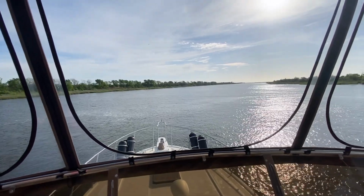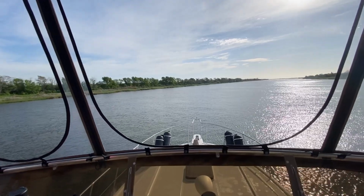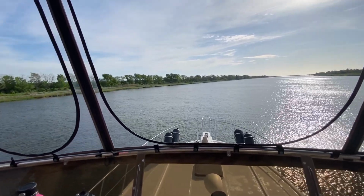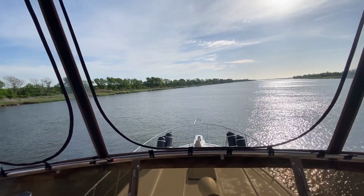Not so much. Well, my gosh, they're right. We're in 14 feet of water, 15 feet. Woohoo! It's deeper out here. Deeper, better.